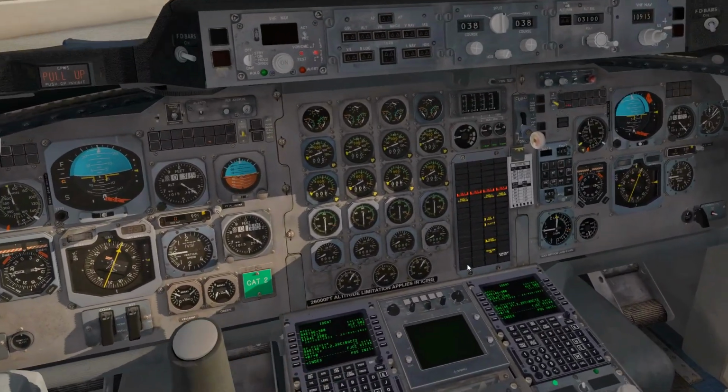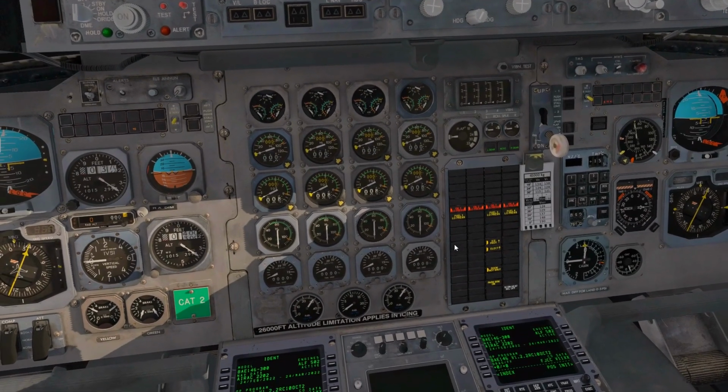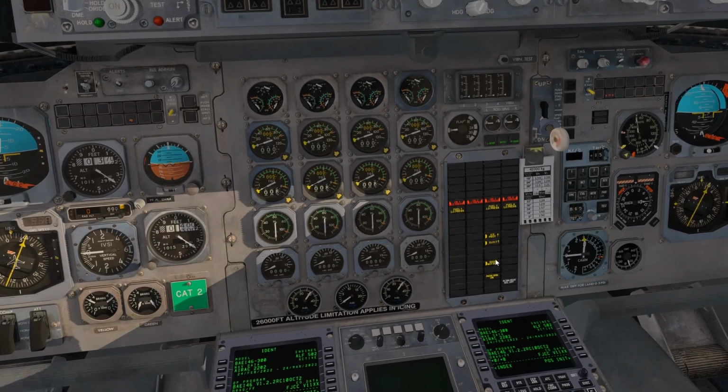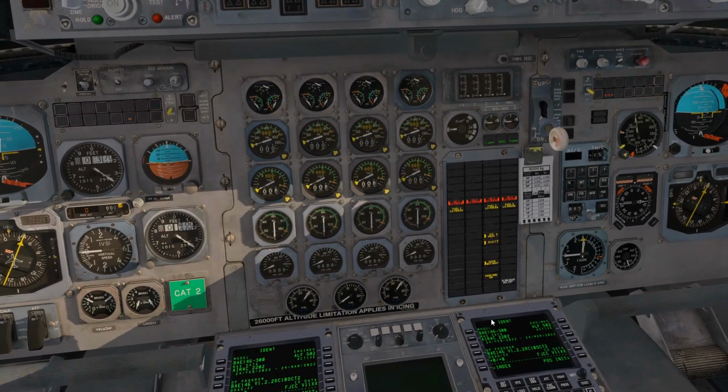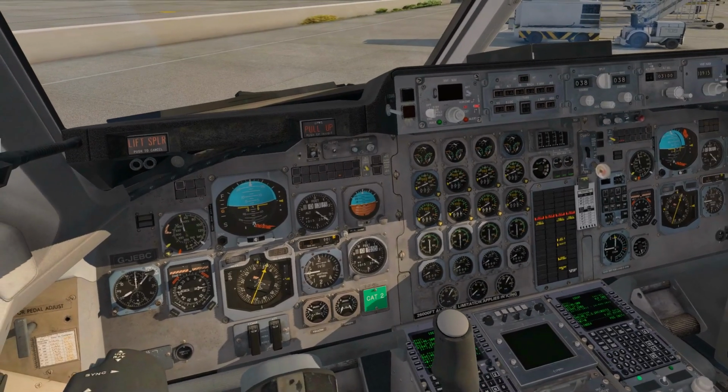Everything looking good there, and on our caution and warning panel we have oil low pressure on all 4 engines. Of course we're expecting to see that. Fuel low pressure, ice protection, electrics, door not shut, park brake on, and screen heat selected off, all of which we're expecting to see with the aircraft in its current state.